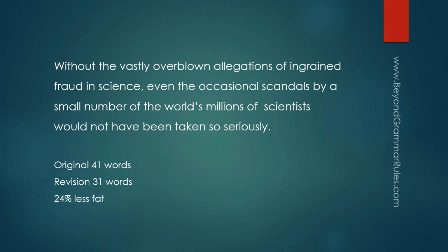So if we take those things out, we're left with this. Without the vastly overblown allegations of ingrained fraud in science, even the occasional scandals by a small number of the world's millions of scientists would not have been taken so seriously. Now that takes out 10 words of 41, or about 24% less fat. I do want to say, though, that the idea here is not to make all sentences shorter, it's to make sentences better. Sentences should be different lengths for impact. Some will be longer, some will be shorter, some will work very well to avoid monotony. We're not doing this because we want shorter sentences, we want better ones.